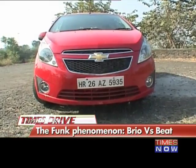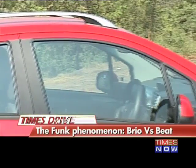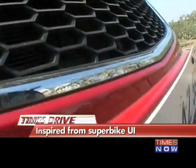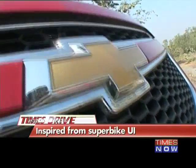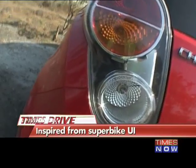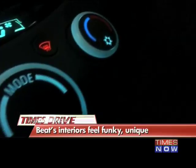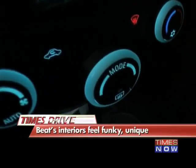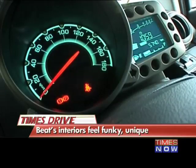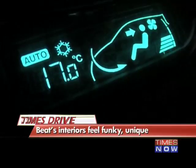Like we said earlier, what makes these cars stand apart from the rest of the hatch herd is the way they look, and with the Beat that continues with the interiors as well. GM calls the driver UI of the Beat the cockpit, and we agree. When the Beat was launched 2 years ago, it was unlike anything we'd seen before, almost superbike-like in its approach. So you've got a rectangular dial that's got all the information you need, including a digital tach, and it's all bathed in a cool blue glow. In fact, blue is the predominant color on the interiors, which is also expensively built and feels pretty solid.